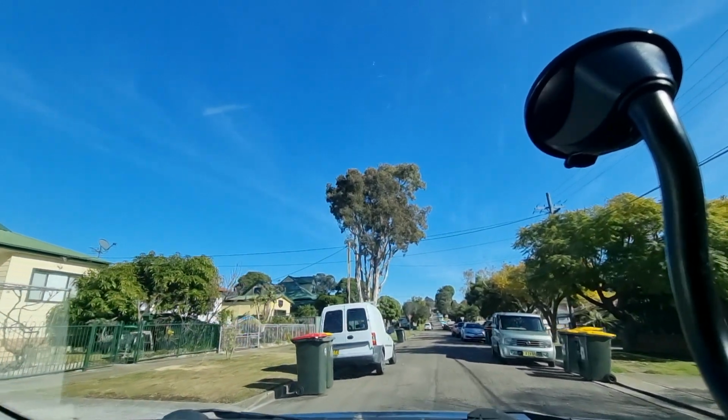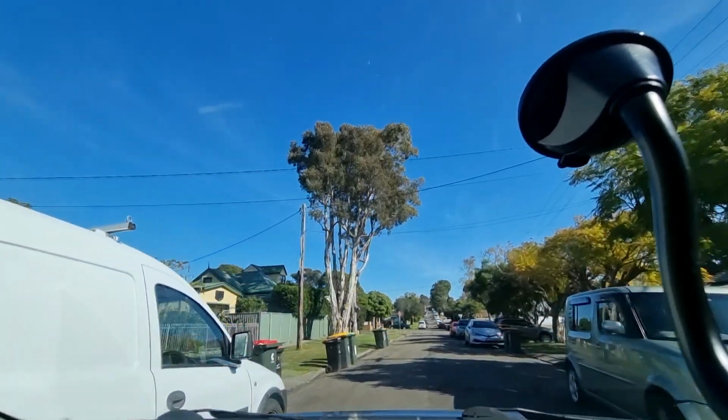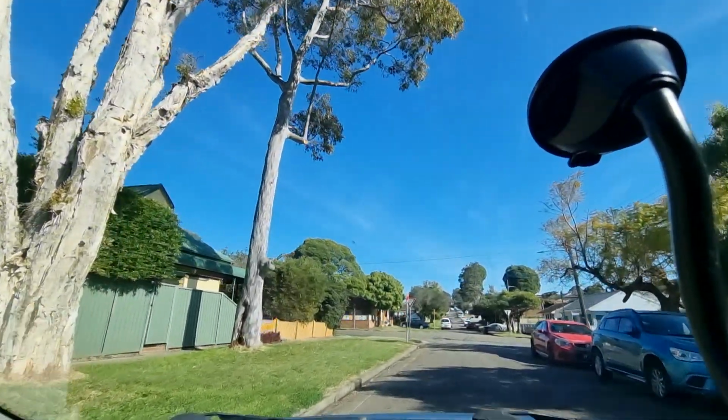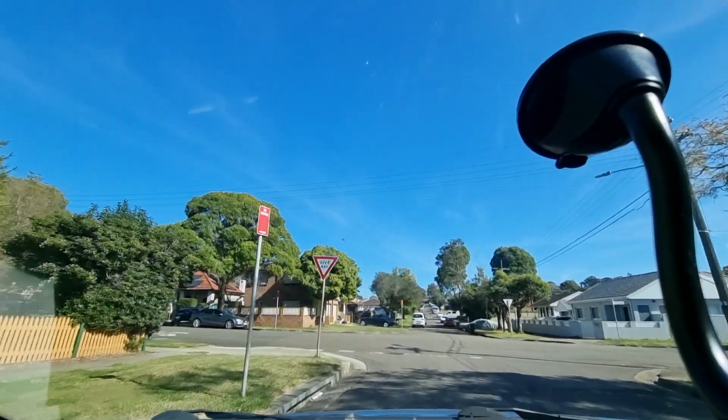Continue straight ahead. So once you're parallel with this white van, one head check on the left hand side, then you come to your left. So now you continue straight ahead. So car position needs to be left from the center. So you be just a tiny bit on the left hand side, guys.